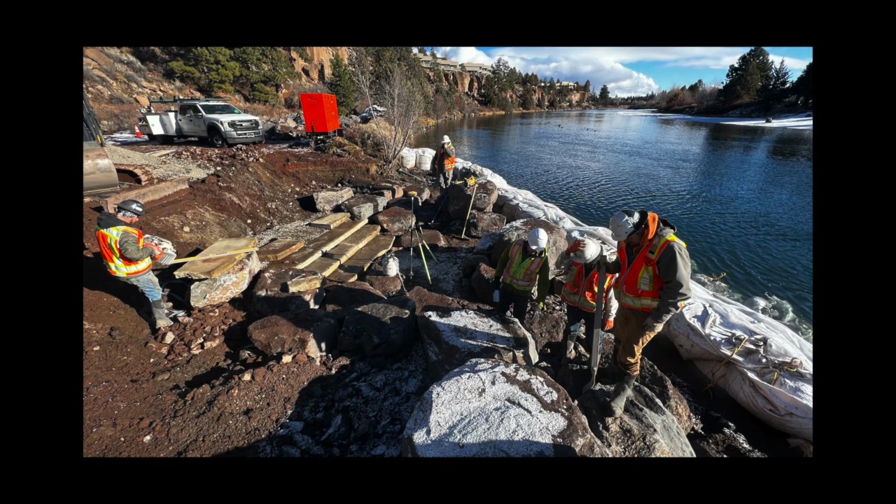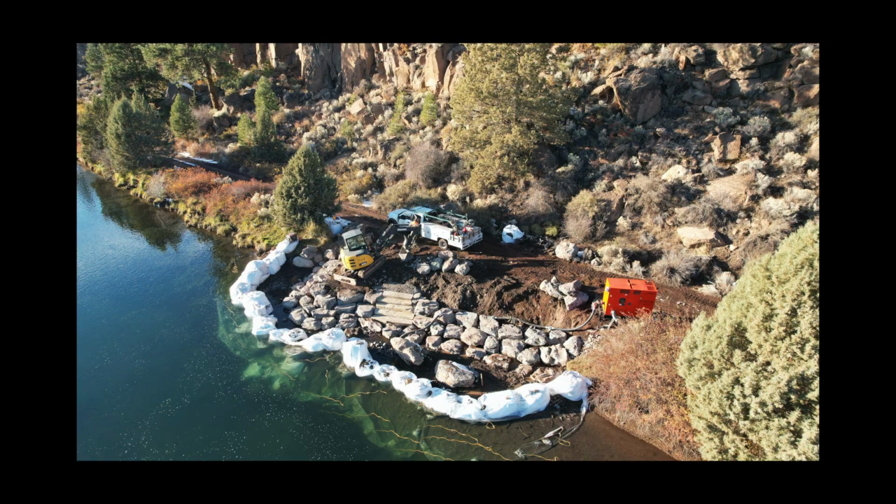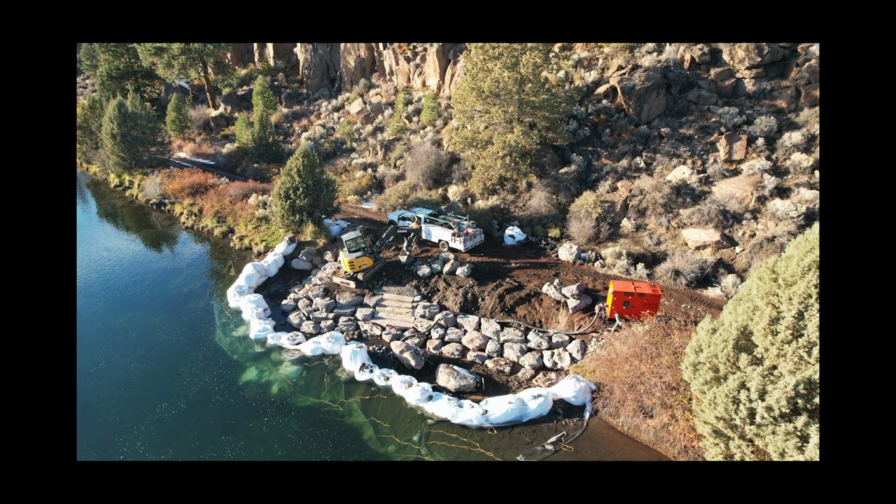We're trying to create spots where people could go in and out of the river without damaging the riverbanks, creating erosion, and putting more soil into the river.